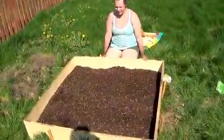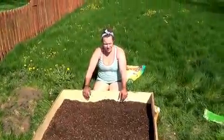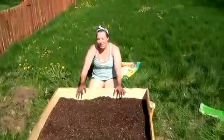It's very nice. Yep. No, about half. Probably be good. That's probably good. Okay. All right, so here's all the dirt in our raised bed. And now I think we're going to water it and put some plant food in it. And then we're going to start the planting. Woo, that's the fun part.